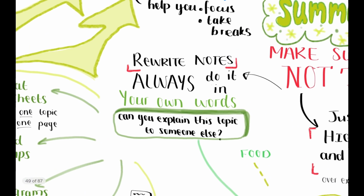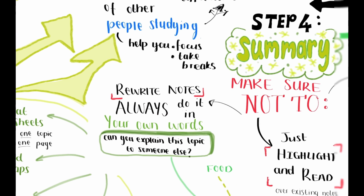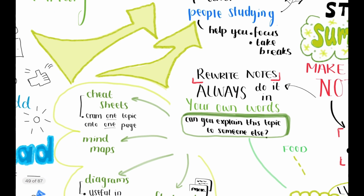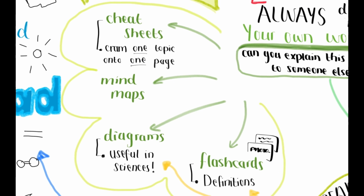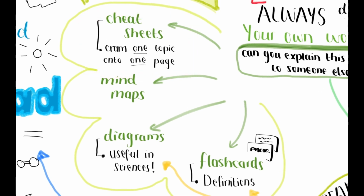All right. Okay, so back here to making summaries in your own words. These are some ways that you can make summaries. So one of these ways is through a cheat sheet. So with a cheat sheet summary, you want to ask yourself, well, imagine I could take one page into the exam. What from one topic would I want to put on that one page if I could take it with me? And by doing that, cramming one topic on one page, you are automatically summarizing that topic.